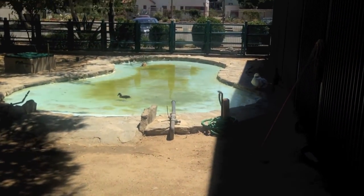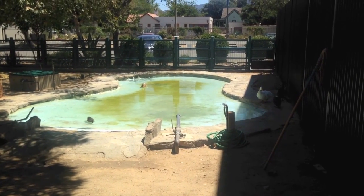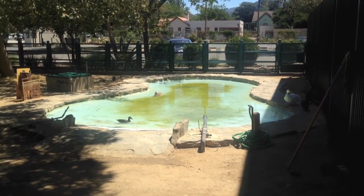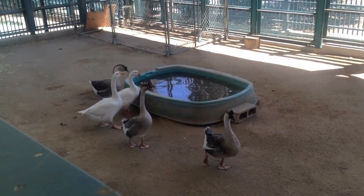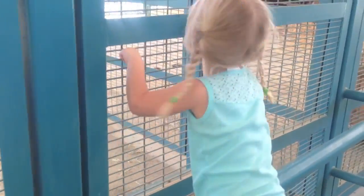It's a hot day today, so it looks refreshing to be in that pool. Yeah, at least they have a pool. Okay, let's check out some other stuff. There they come. Oh my gosh. Oh, let's go check it out.